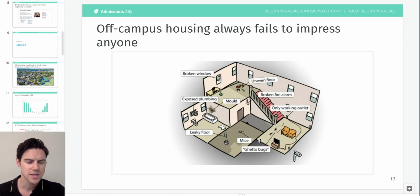I don't think we had mice, and these ghetto bugs, if you want to search the term ghetto bugs, are basically bugs that started appearing in 2015 in houses across Kingston with a ton of legs and sort of freaked people out across campus. I think it's a pretty standard bug, not very harmful. But in any case, leaky floors, exposed plumbing, broken windows, bad insulation, broken fire alarms, uneven floors. These are the types of things that we just endured and didn't complain about as students living off campus.